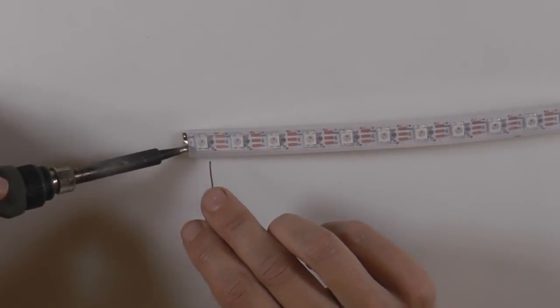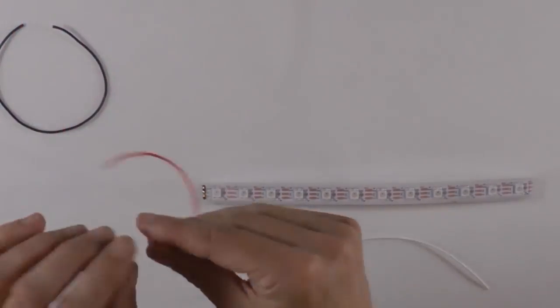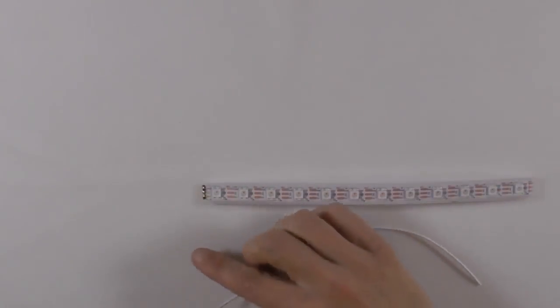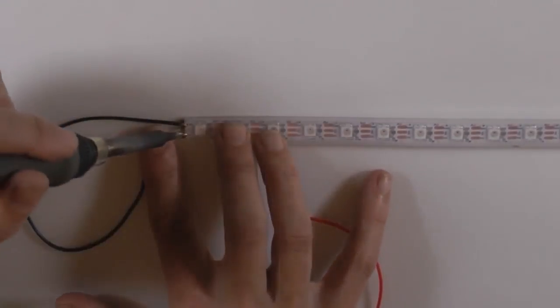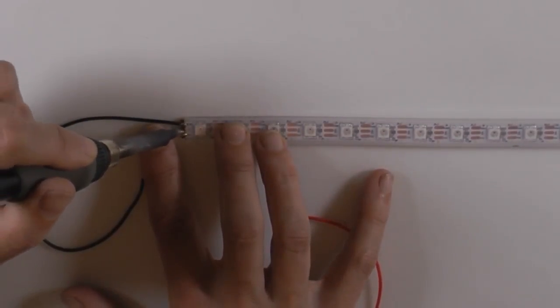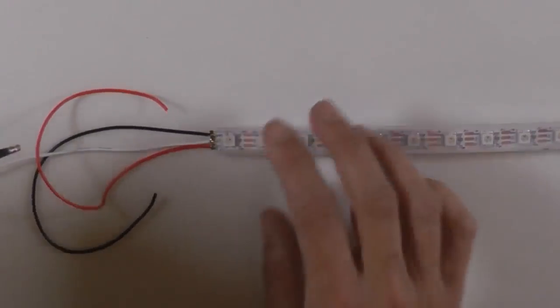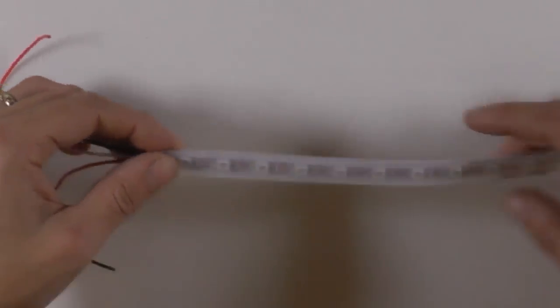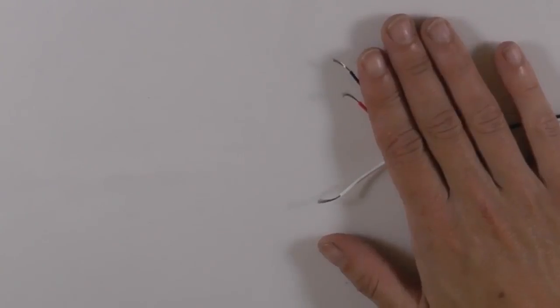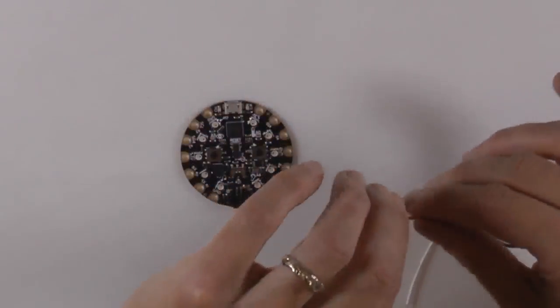Tin the pads on the end of your NeoPixel strip. Cut 3 wires about 6 inches long. Strip a tiny bit off one end and solder them carefully to the NeoPixel strip. Strip about 1/4 inch off the other end of the wires. Attach red to VBAT, white to pin 6, and black to ground.